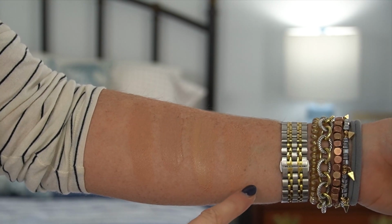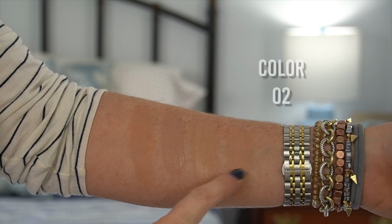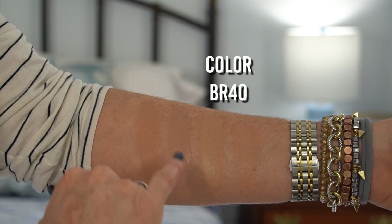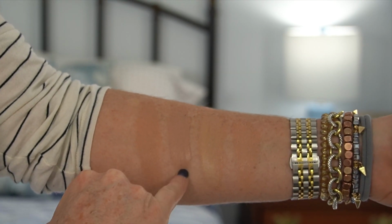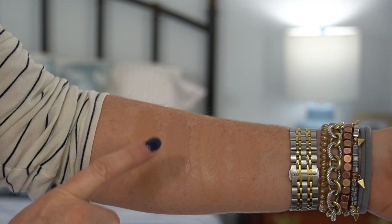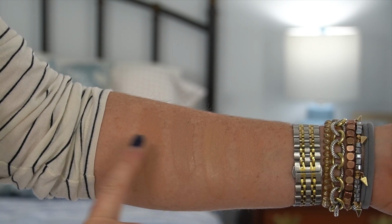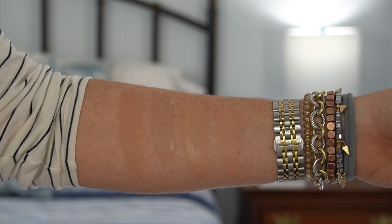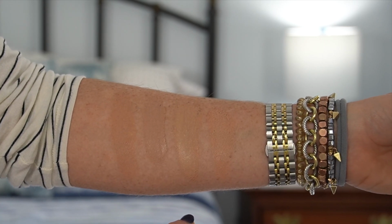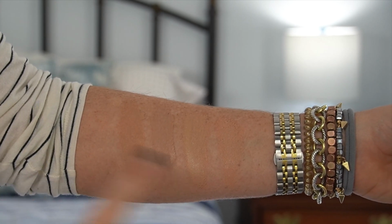So this one right here is my Holy Grail must-have foundation, Lime Life in the color 02. Then we have YSL All Hours in the color BR40. Then we have Estee Lauder C3C2 Pebble. Then we have this one right here, which is the IT Cosmetics Medium Natural number 33. I will tell you guys, this never happens that I have them this close in color patterns. They are so similar. I would say this is closest to the YSL, whereas the Lime Life and the Estee Lauder are the closest. I mean, you just can't even get it much closer than that.